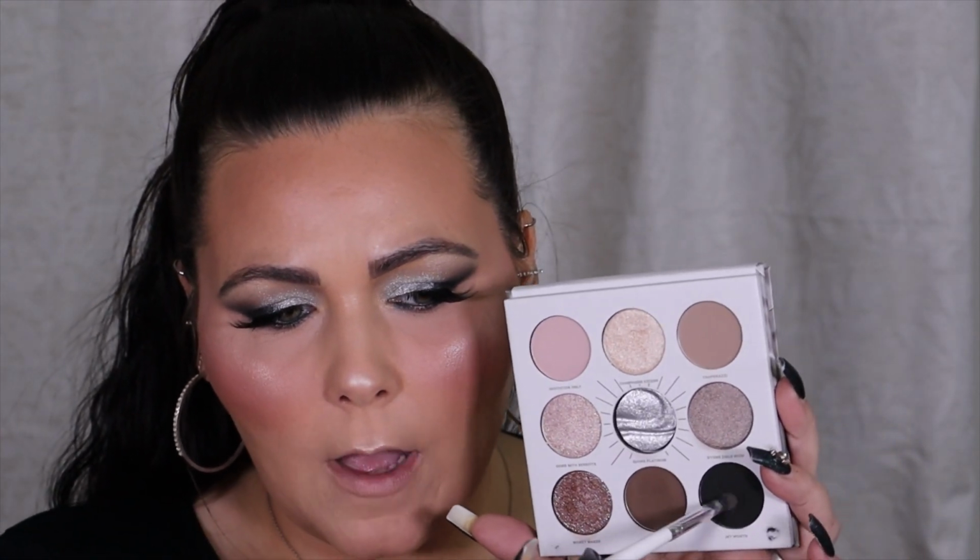I'm gonna go into the black, and I'm gonna buff that on the lower lash line. Then I'm gonna go into the dark brown, and I'm gonna buff out the black with the dark brown. I'm loving it. It looks so stinking good. Okay, so really I wanna use the highlighter for the inner corner, because why not? This highlighter is too stunning.